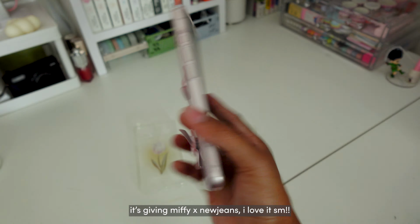I wanted like a mini calendar. Put these cute stickers. Yay!